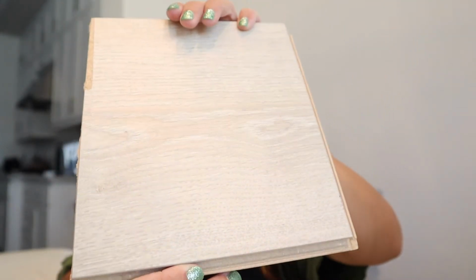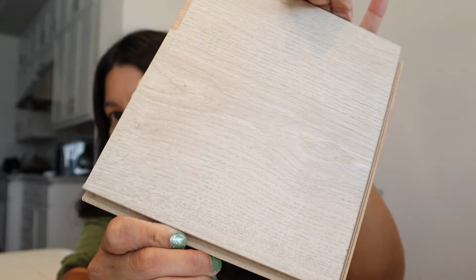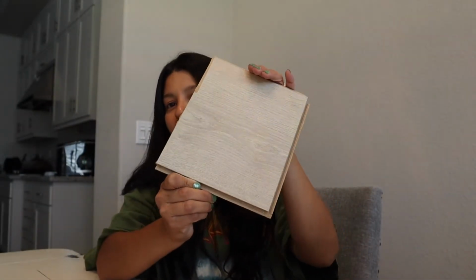And then this one, I think I ended up ruling out because the grain in here is white, and I just don't love that. So, let's see if I could get you guys a good look. It's kind of pinky, too.